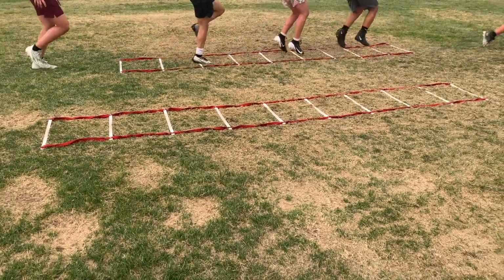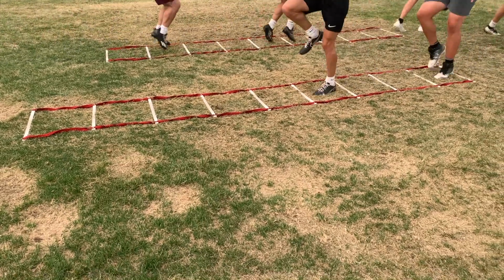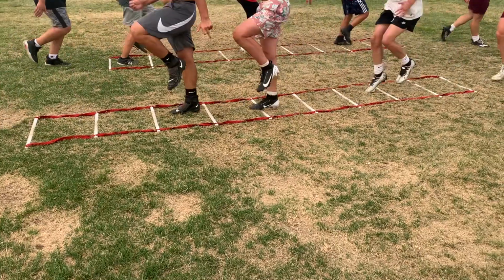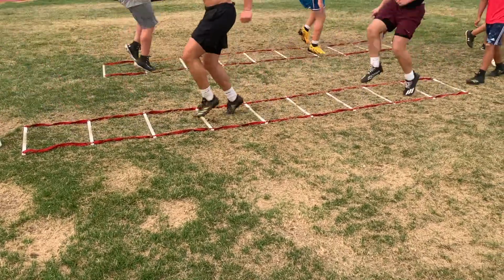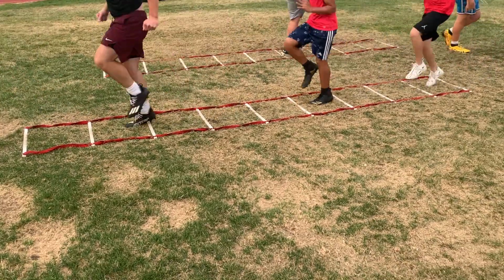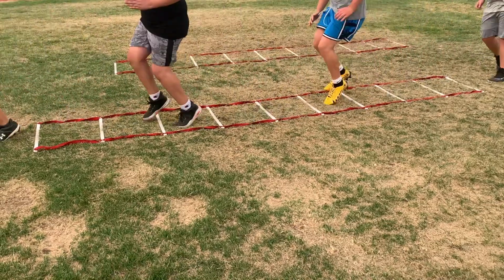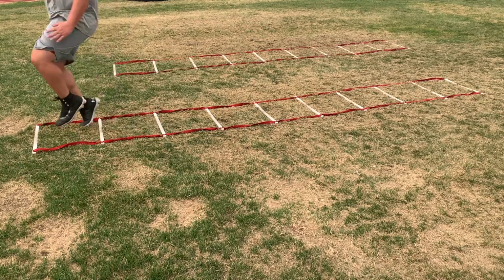It's not a race on how quickly you can get through, but we are trying to drive our knees as high as we can, as quickly as possible, to develop our turnover as we work through the ladder here. So you can see athletes going 2 feet each square. Hands have to go hip to ear. Our legs are only going to pump as fast as our arms move.